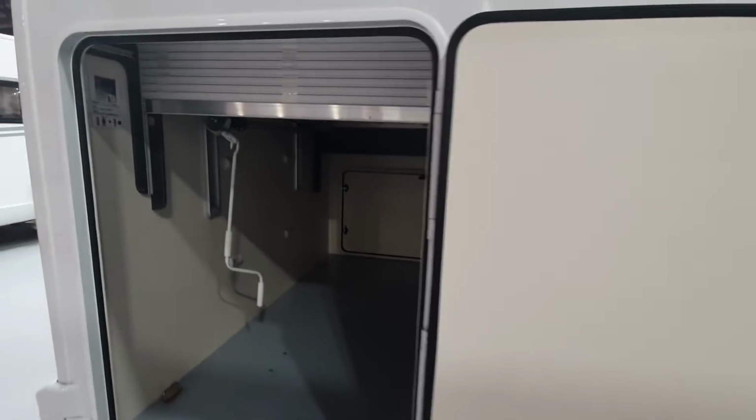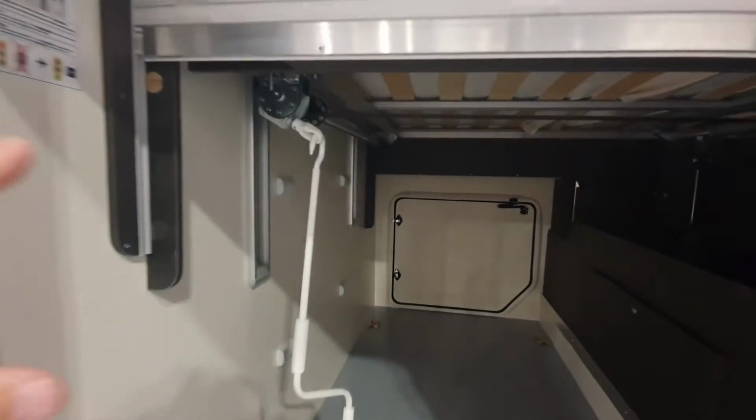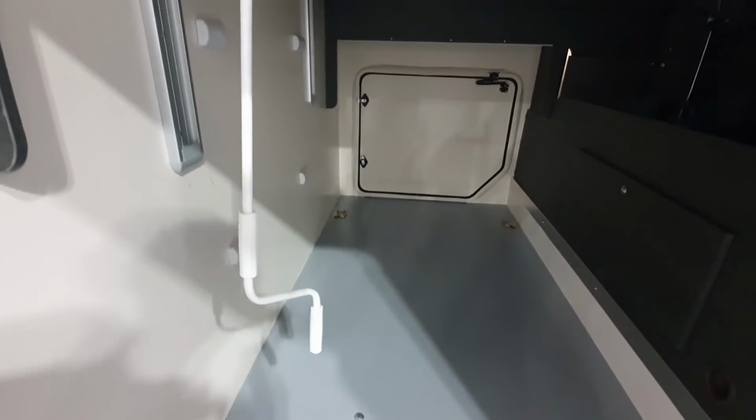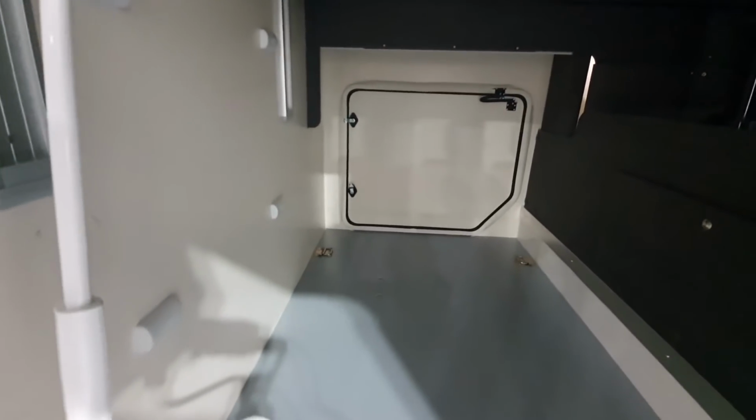This bed will go up and down. It's a crank here, manual crank. Turn the crank round and the bed will go up or down. So I think this bed is now at just about its maximum height. It might go a little bit further, but not a lot.